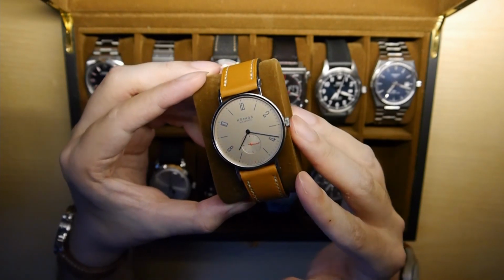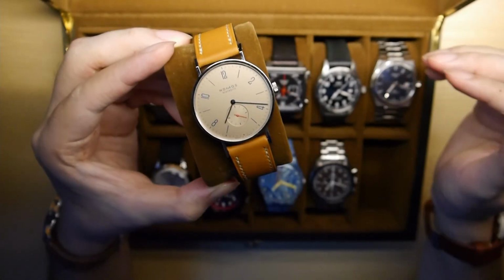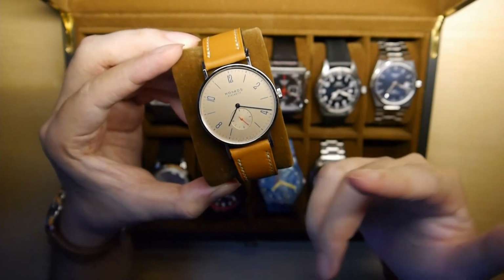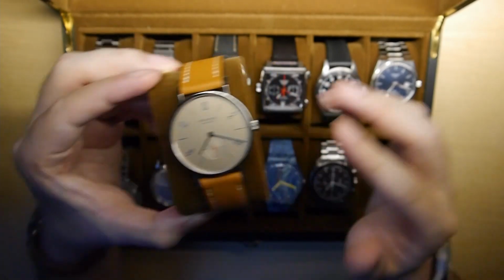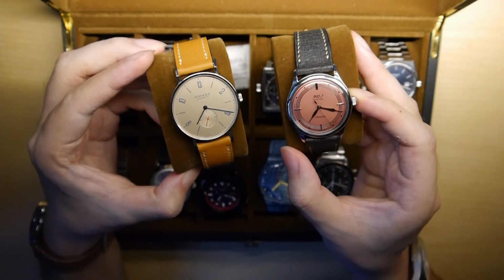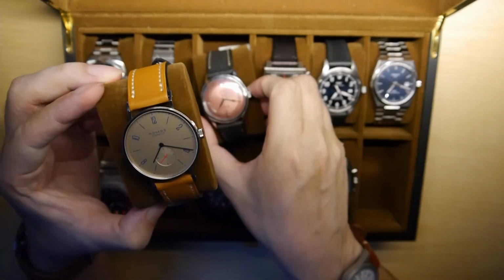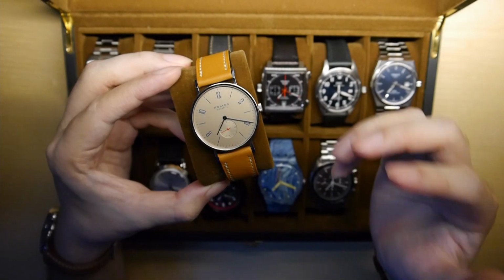So again, this is still my collection because I really do still love Nomos as the brand. Even though I have more expensive watches now, I just love the Bauhaus design. Look at it, it just pops, and I love the salmon color. If you compare it to the Toki, even though both dials are described as salmon, it's a very different shade of salmon, as you guys can see. So they don't conflict anyway. And I do like the minimalist aesthetic of this.